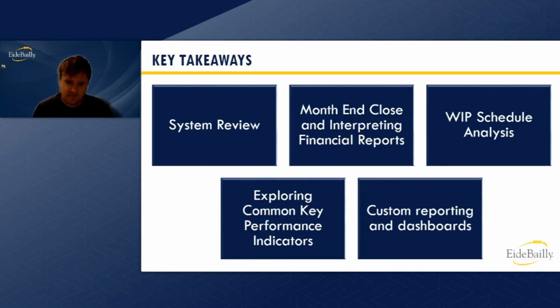Month-end close and interpreting financial reports. This is the bread and butter, because with good financial reporting comes good decision making. So we're going to really touch on that. That's a big hot button for me with a lot of my clients. WIP schedule analysis goes hand in hand with that month-end close.